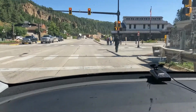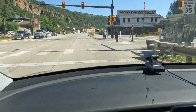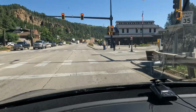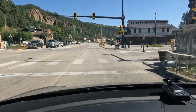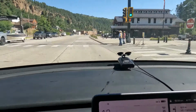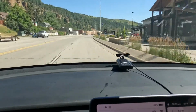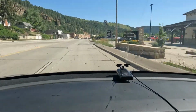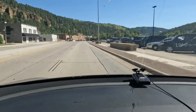We are currently at a 66% state of charge, and we are headed to Gillette, Wyoming to get a charge and perhaps something to eat. And we're just rolling through Deadwood. Very, very cool city. Need to come back and stay for a while and explore.